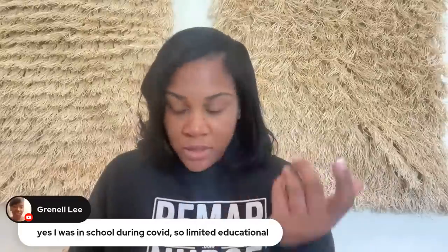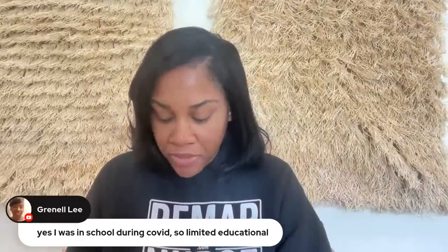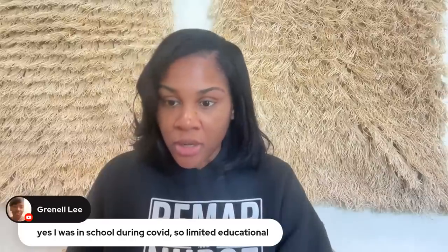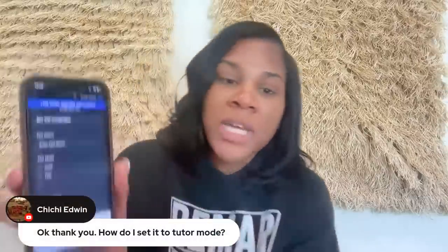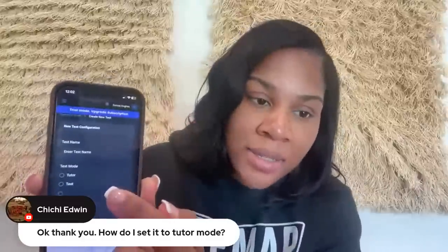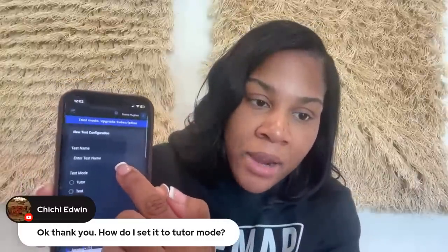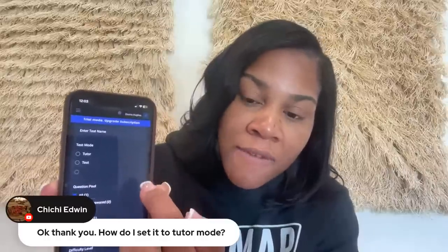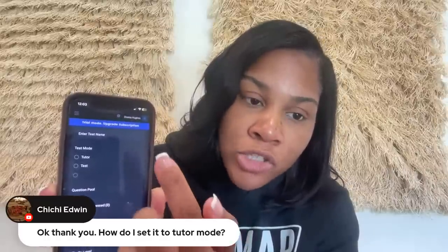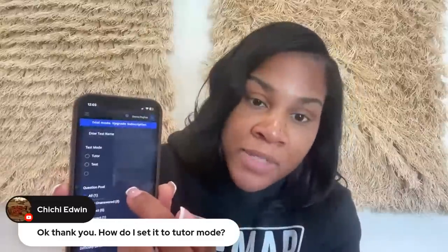And so that was just something that people had to change. All right. How do I set it to tutor mode? It's really easy. When you go to create your test and you name it, there are two test modes if you're in the trial version. If you are in the full version, you'll have computer adaptive tests there.